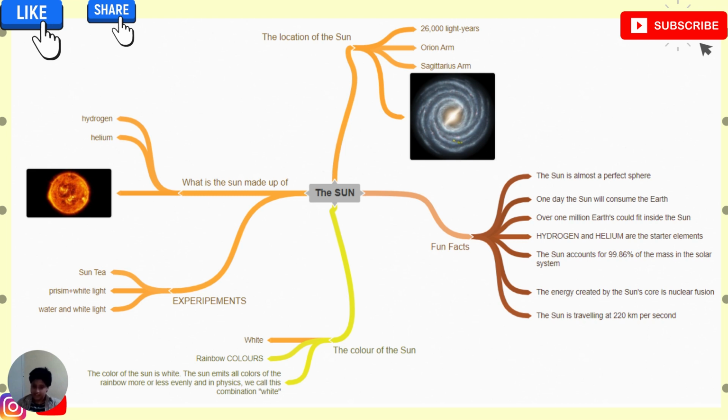You can say whatever you want about the sun. The sun is the closest star near Earth, near Mars, near Venus, near many planets near the Earth. So let's talk about it. So I made this mind map over here. Let's start from left and go to the top, then go to the right, then go down, then go to the fun part, the experiments. And stay tuned till the end of the video because I will be teaching you how to make sun tea. So without any further ado, let me just start.